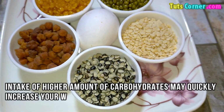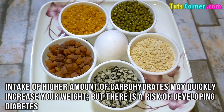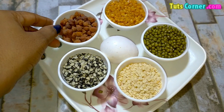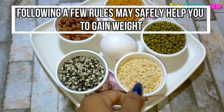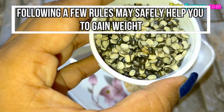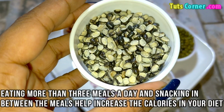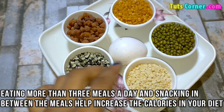Intake of a higher amount of carbohydrates may quickly increase your weight, but there is a risk of developing diabetes. Now let us follow a few rules that will safely help you to gain weight. Firstly, eating more than 3 meals in a day and snacking in between the meals helps increase the calories in your diet.